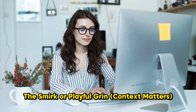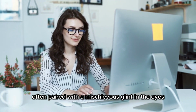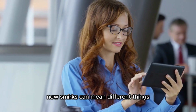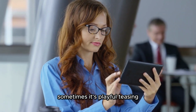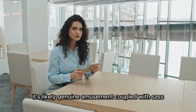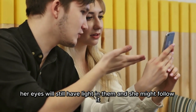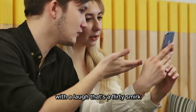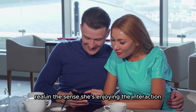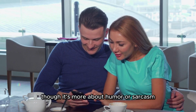The smirk or playful grin. Context matters. A smirk is that little crooked grin, one side of the mouth raised, often paired with a mischievous glint in the eyes. Now, smirks can mean different things. Sometimes it's playful teasing. If she's bantering with you and gives a smirk, it's likely genuine amusement coupled with sass. Her eyes will still have light in them, and she might follow it with a laugh. That's a flirty smirk, real in the sense she's enjoying the interaction, though it's more about humor or sarcasm.